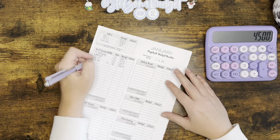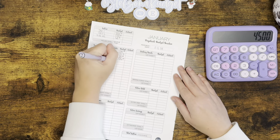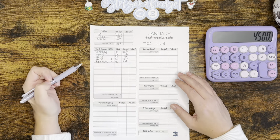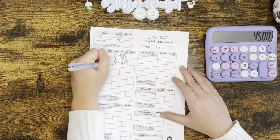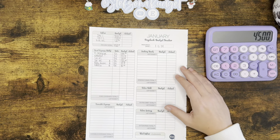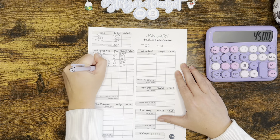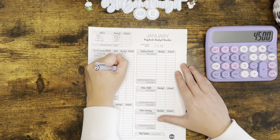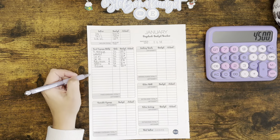Okay, after car insurance, we have Apple Music. Also comes out automatic on the 15th, and that's $19. Okay, then we have Netflix automatic on the 19th for $25. Okay, then we have our Discover card, which is our current debt snowball that we're working on. And that's on the 20th. And the minimum payment for this guy is $200 right now. At least that's what we're paying as the minimum payment.